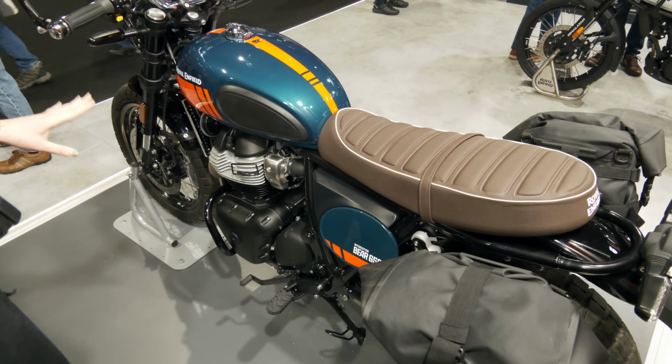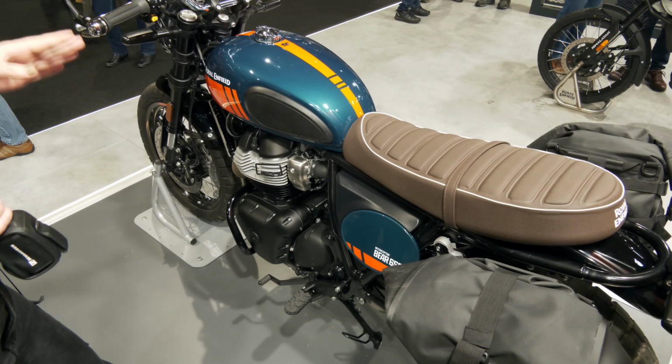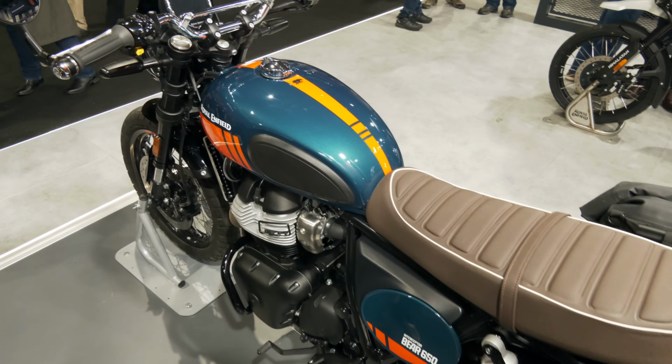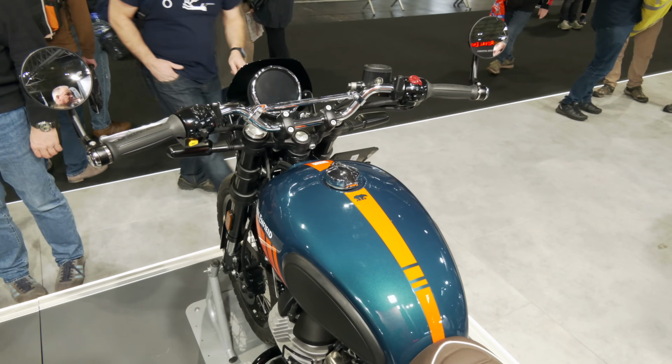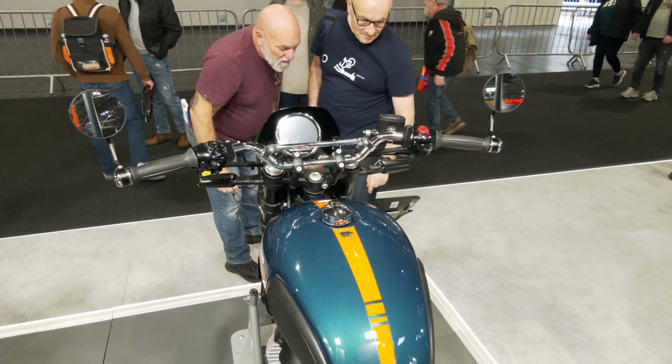This bike is running the very well-known 650 twin engine. You see this in the Continental and the Interceptor and the Shotgun as well. So really well-known, well-running, reliable engine within the Royal Enfield range.